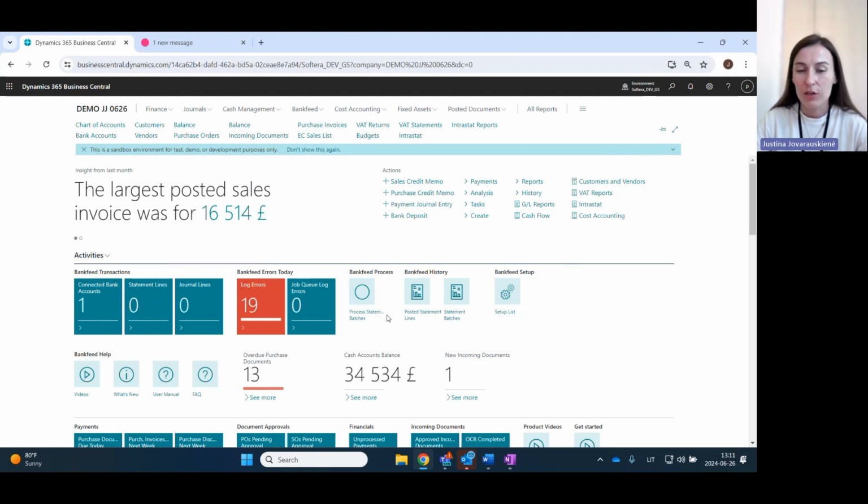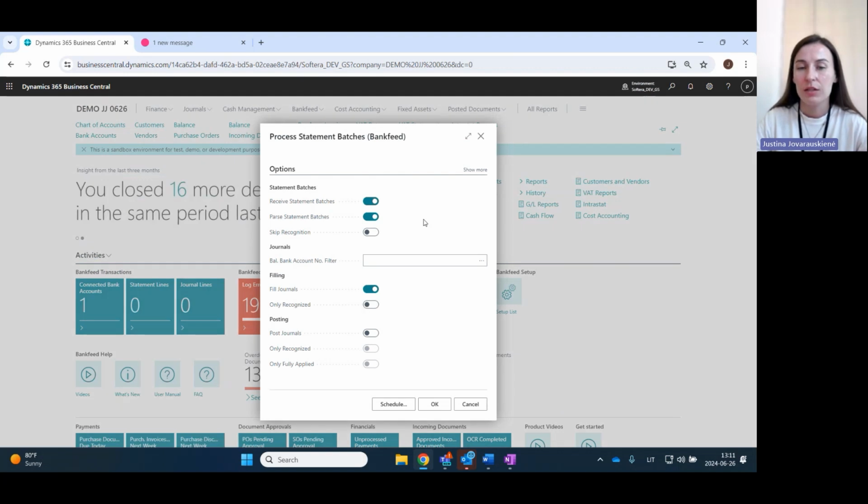And the main function of Bankfeed is here: process statement batches. With this function, we receive statement batches. Statement batches are parsed, so statement lines are created and statement lines are filled into journals. When we run the assisted setup of Bankfeed, this function is set up automatically through job queue entries. So this means that we will automatically start getting statements each morning into our Business Central, and this function will be running in job queue entries.